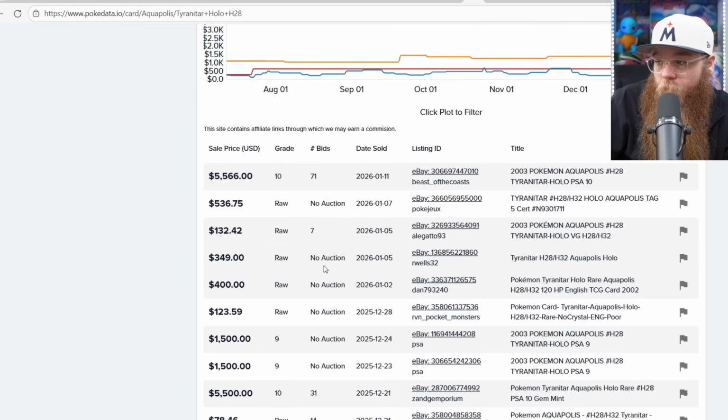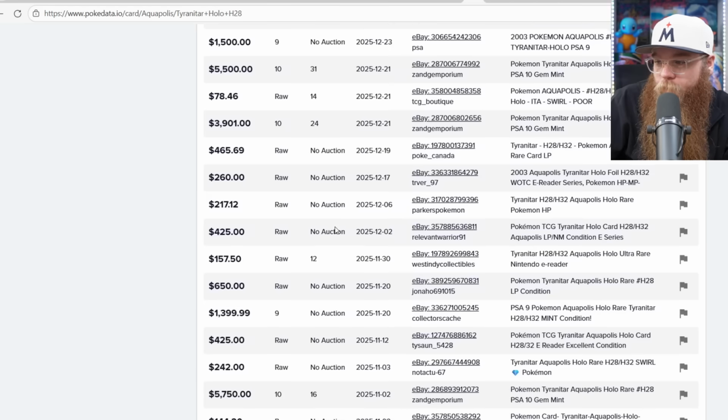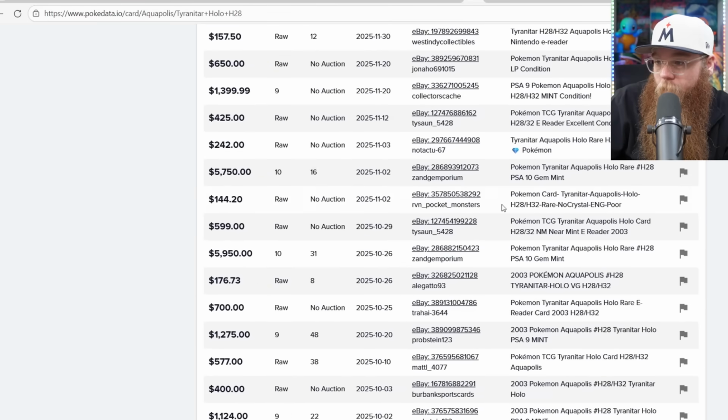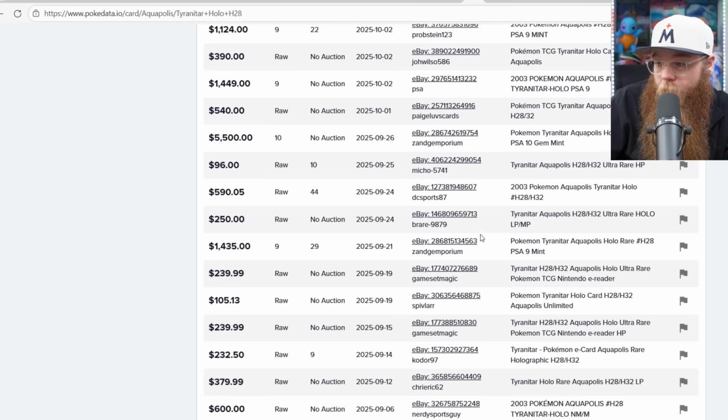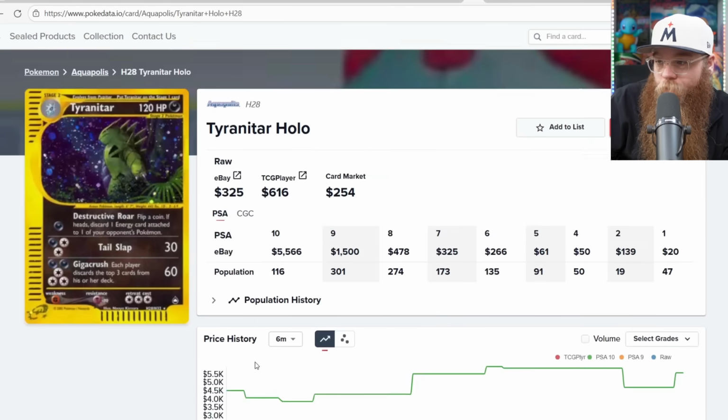Raw, 536, which says a TAG 5 cert. Otherwise, we got 132, 349, 400. The 400 literally says heavily played also. So it's just so expensive. Here's a raw, lightly played at 650. Another 10 at 5,750. So yeah, it's going to be like $700-800. Here, we got a near mint plus $750 for this card.